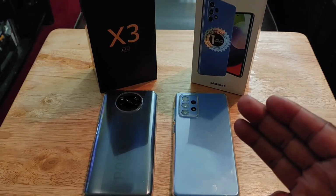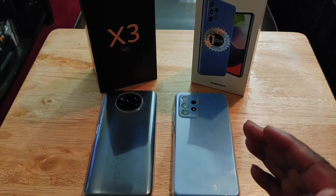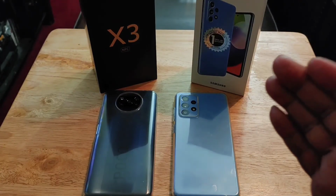This display is off the chain. And that's probably one of the first things I look for when I want a phone. The display gotta be straight. And this display is absolutely phenomenal.